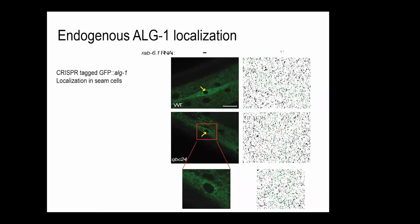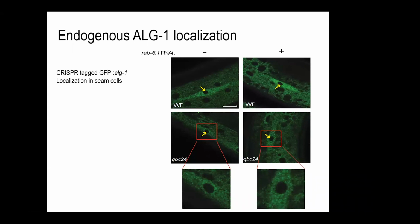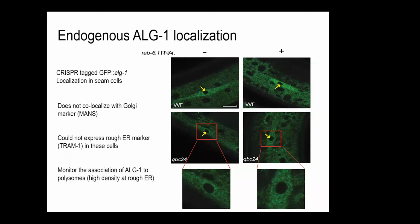And so we wondered if we could rescue this with RAB-6.1 RNAi, and we could. So you can see that when the QBC24 animals are exposed to RAB-6.1 RNAi, you once again see this expression of ALG-1 throughout the cytoplasm. So we wanted to identify what was the structure we were seeing. So we tried co-localization with a Golgi marker. However, it did not co-localize with that.